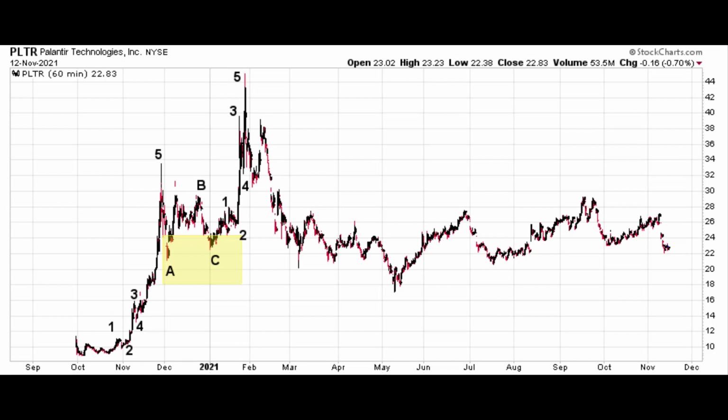We're going to take a look at Palantir, PLTR. We're going to take a look at PayPal, PYPL, as well as Zoom Communications, ZM. All three we've looked at before, but we're going to start from scratch anyway, just to break it down from every angle to see what we can find.